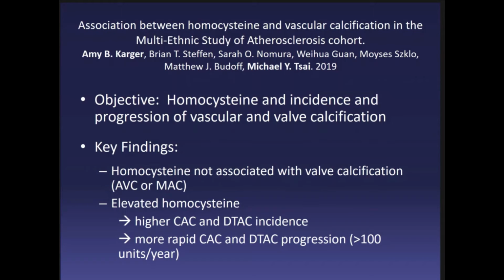So we looked at homocysteine and calcification, both coronary artery calcification and extra-coronary artery calcification, and Amy found that homocysteine is not associated with left-sided valve calcification, whether it's the aortic valve or the mitral valve, but it is associated with coronary artery calcification. In this case, she also found descending thoracic aortic calcification. And like Lp(a), it is associated with rapid progression. A subset of individuals has rapid progression, greater than 100 units per year. So these are people at high risk.